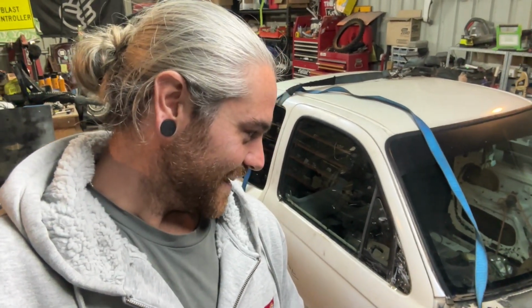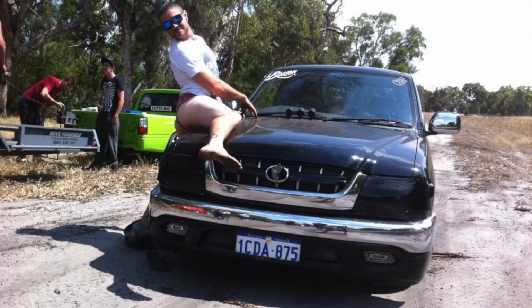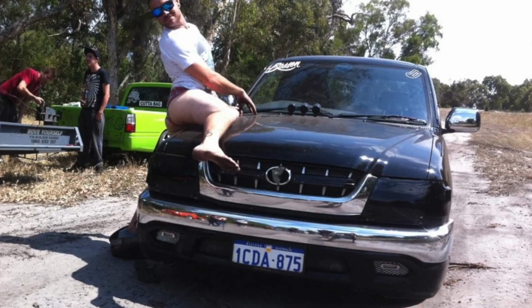But I live on 5 acres and I've got a fair few yard art cars. So this is going to go back to being the Sheriff, and it's going to end up in my bush, rusting away there peacefully, living its second life. The interior is all being stripped, but most of my old truck is here. I just need a new bumper and grill for it. But other than that, pretty stoked actually.